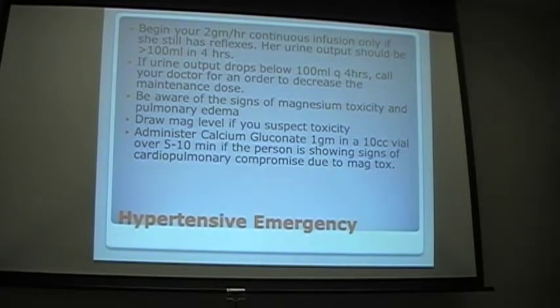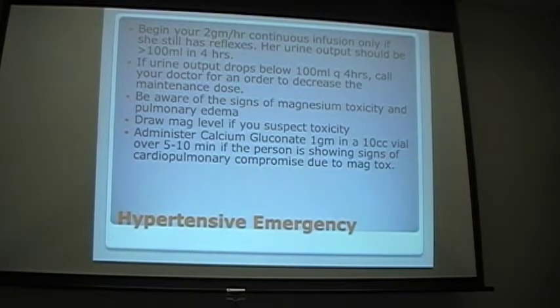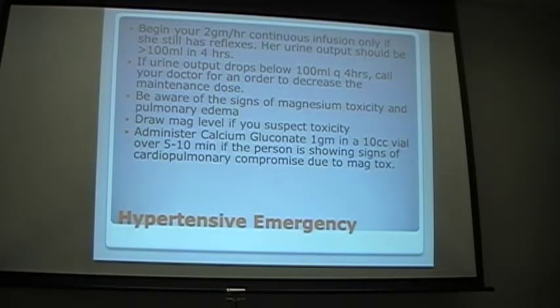So absent DTRs, they will have decreased DTRs when they are on mag, but absent DTRs is a sign of toxicity also. And then pulmonary edema, shortness of breath, chest tightness, coughing, they have a drop in their O2 sats, they have diminished breath sounds, and then they just feel really, really anxious.